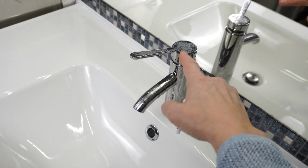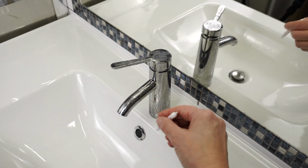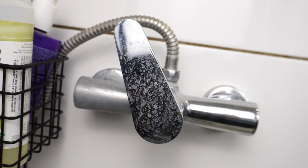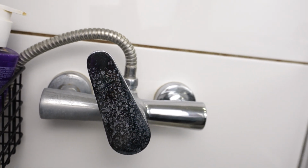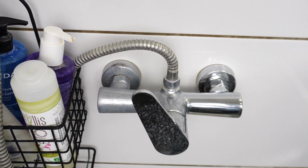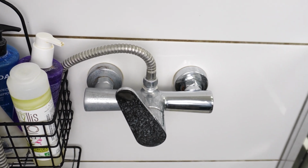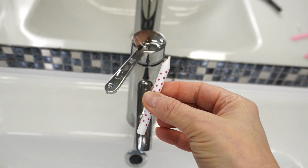These white streaks and limescale appear even moments after cleaning the entire sink. They are particularly visible on metal components. The shower fixture quickly loses its shine. Instead of a gleaming shower head, you see one covered in white spots. It's water residue, but you can prevent this. All you need is 1 candle. It's best if it's light-colored.